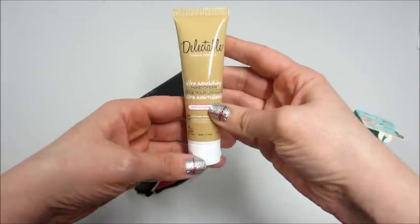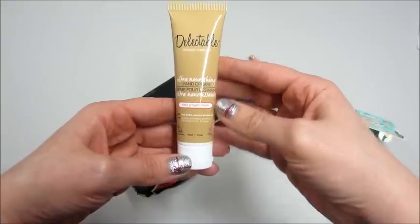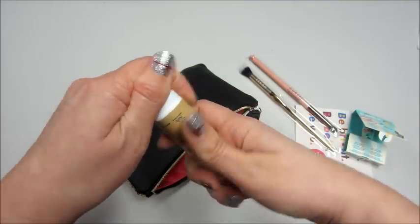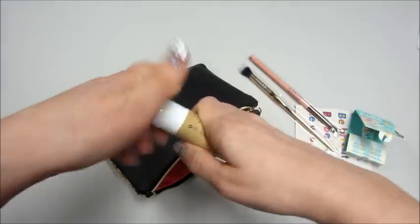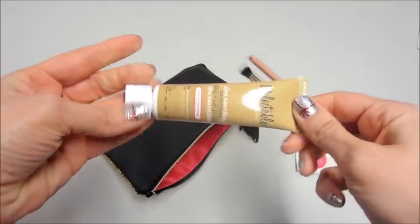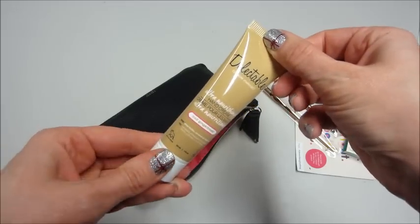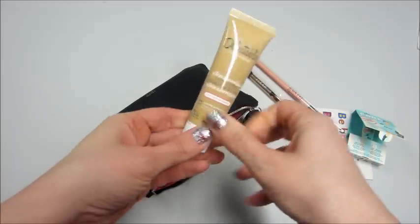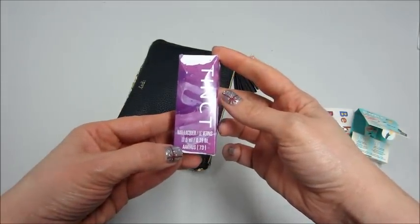I also have Delectable. This is hand cream in iced gingerbread. Ooh, I bet that smells good. I'm pretty sure I got one from this brand in a different scent, like coconut maybe, before, and I did like it. Yes, that smells amazing. Love the gingerbread scent. It's kind of thick, but it absorbs really well. Love that.